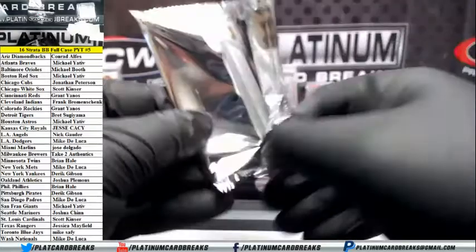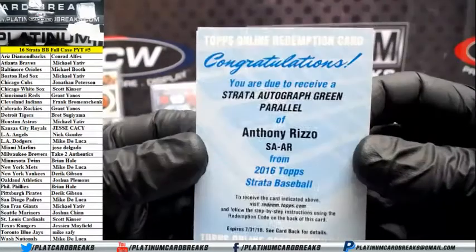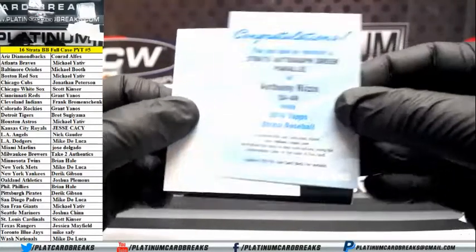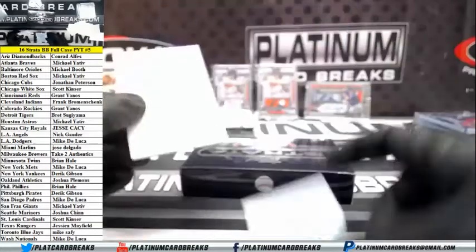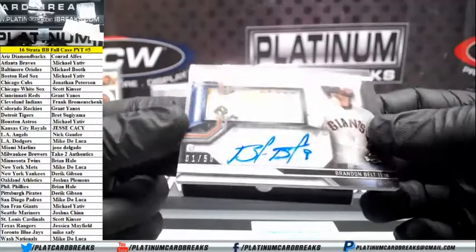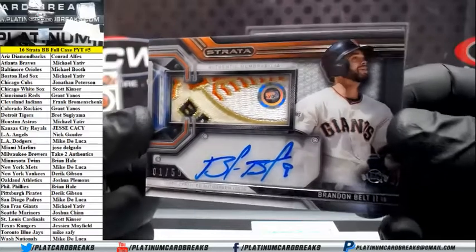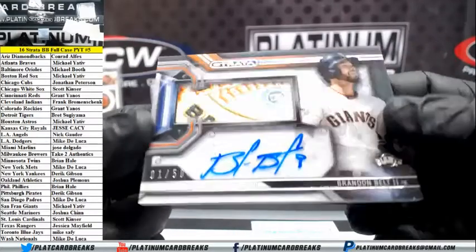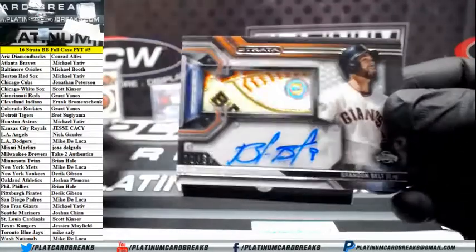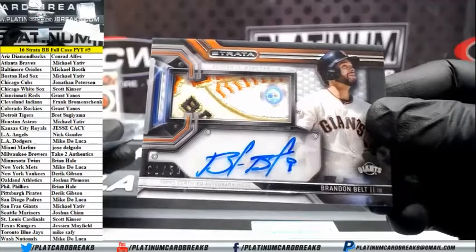Feels like a redemption box. Strata Auto Green Parallel Anthony Rizzo for the Cubs. And wow, look at this patch. 1/50. That is filthy. Brandon Belt patch auto for the Giants for Tebow. Wow, that patch though. 310/130 JB. Explosive patch action.